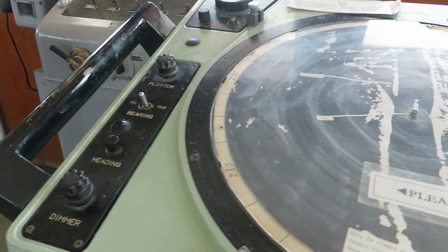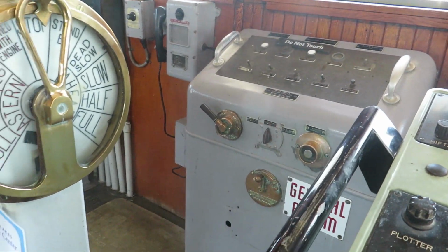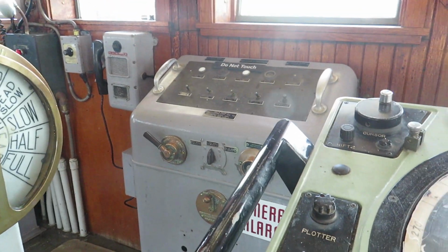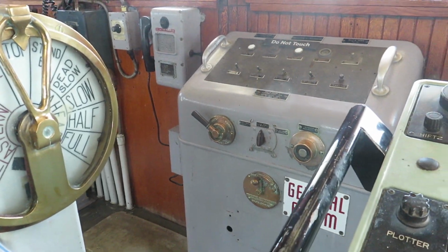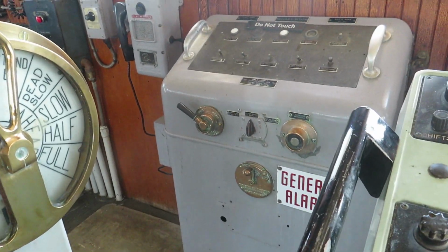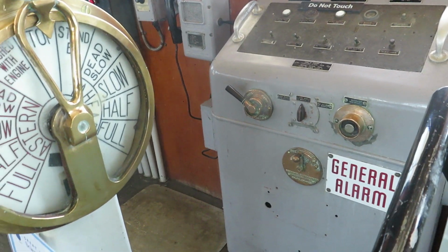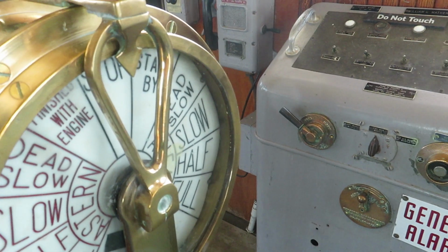The other thing is in 64, they put the bow thruster on the ship, which was the hole in the bow. Yeah, the bow thruster is the front. And the control is sitting right here, and the mate would control the bow independent of the rudder and the stern. It allowed the ship to be basically twisted instead of going in like a circle. Makes it easier to navigate down the rivers.